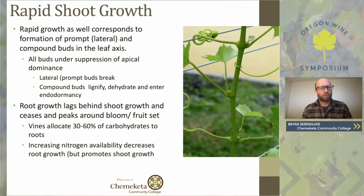Right? What's going on underground is the other question. All right, so root growth basically lags slightly behind shoot growth, as we saw on that previous slide, and basically ceases as well around bloom and fruit set. Right? So during rapid shoot growth, vines are basically allocating around 30-60% of carbohydrates to the roots when they can, and they are also increasing nitrogen availability.